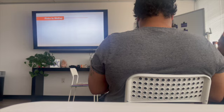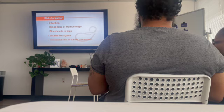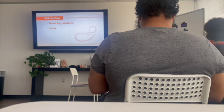While cesareans are generally very safe, some risks to the mother include infection at the incision site or an internal infection, increased blood loss or hemorrhage, blood clots in the legs, injuries to organs, and increased risk of future cesareans. Risks to the baby include breathing problems that could require treatment and might mean that he is having a hard time transitioning to life outside of the womb, and in rare cases, injury during the surgical procedure.